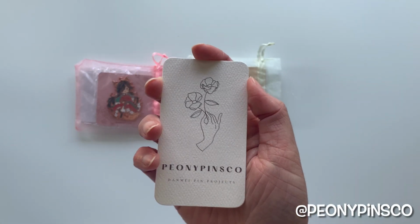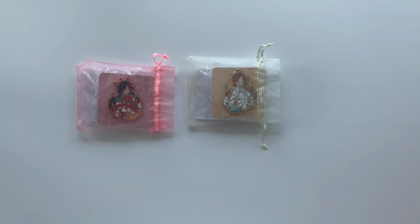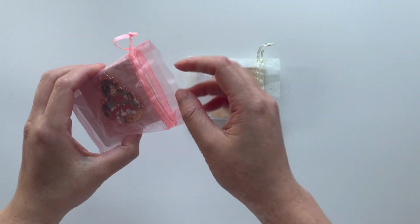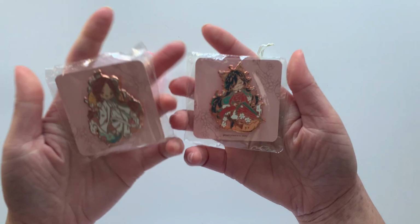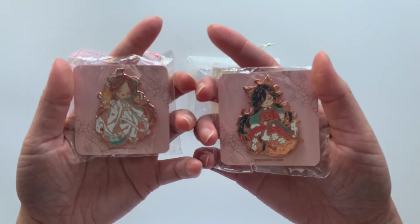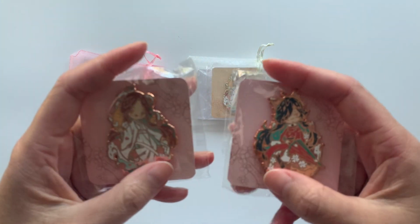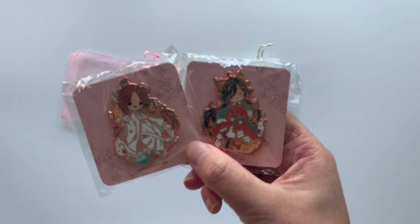I bought tons of pins from her before, from MXTX series to Heaven's Official Blessing. So these pins right here are Heaven's Official Blessing, but let me show you guys the pins. So we have Hua Chung and Xielian from Heaven's Official Blessing. These are just so beautiful. I knew I had to pick them up when I saw that she posted on an Instagram story.